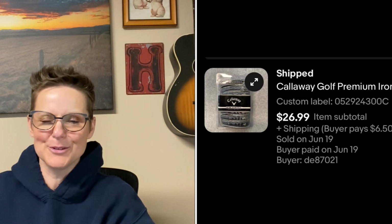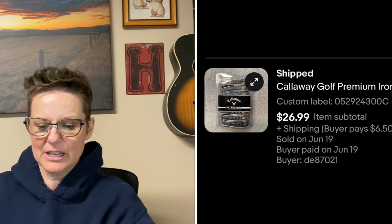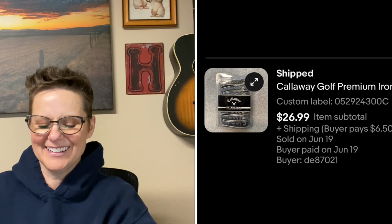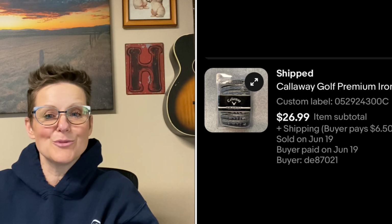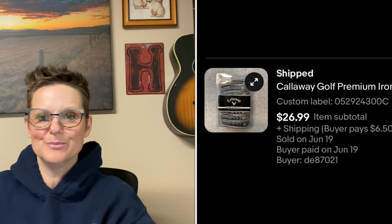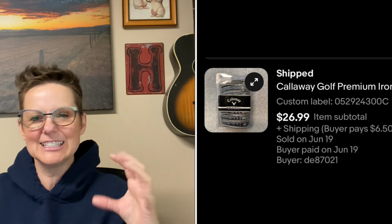Okay, now these Callaways. I went to a yard sale a few weeks back, and it's tons of golf stuff. So I thought, okay, I'll look some things up. And this is a head cover set, iron cover to be more precise. They looked really nice. I thought they were new. Turns out one of them had a hole in it. But I paid $3 for the set. It was nice. They had the case and everything.